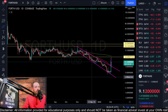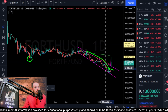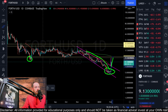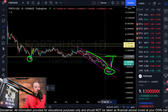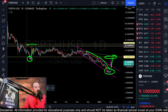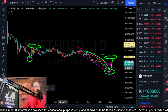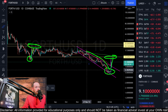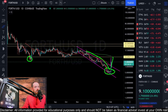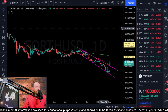So now what you've done is you've done the same thing. You've come down here, retraced, right? Retraced, and you've broken out just like you did here. But now you have a new area of resistance, and that's the $12 range, okay? Just like you broke out here and hit that $20 range, now you're at the $12 range. And it looks like the next support level down is going to be around that $8 to $9 range, okay?